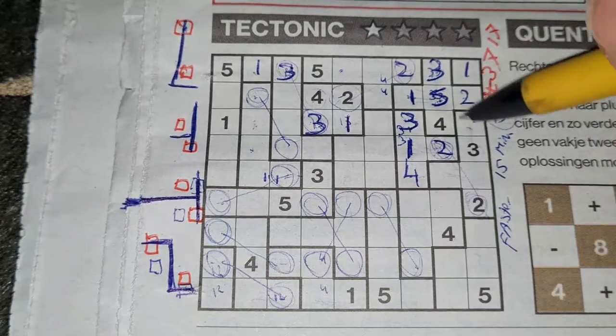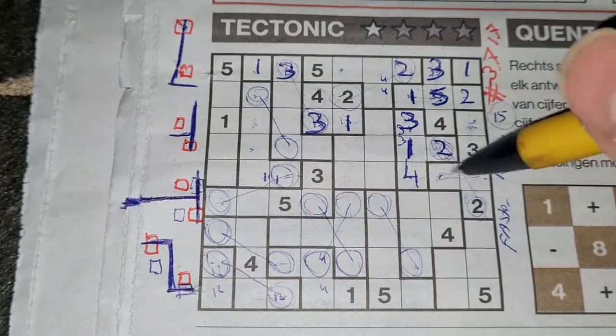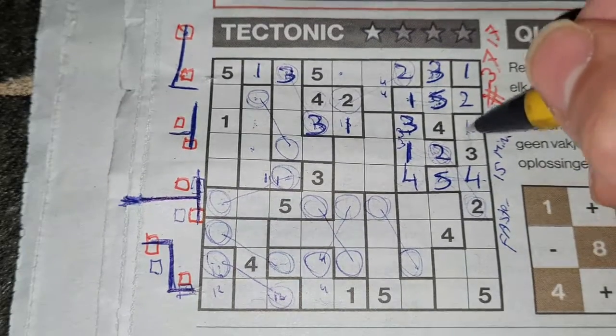This box can be a 5. This box can be a 4. So the 4 and the 5 go in those 2 boxes as a pair. We see here 4, no 4 there, 4 should be here. And the 5 goes there. 1 box left in this area for number 1.